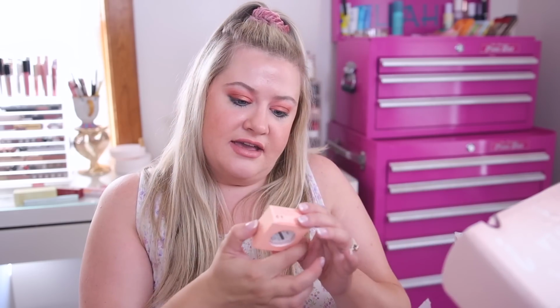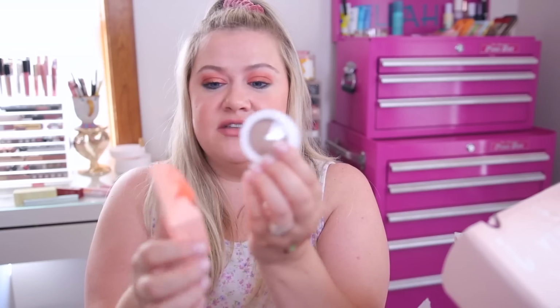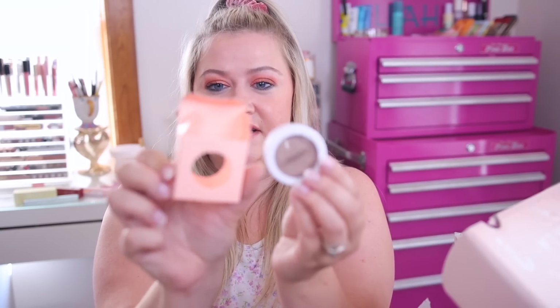I also got this Super Shock highlighter in the shade Wisp. I think this is one of their popular ones too. I love their Super Shock ones. I have the big ones and I use them all the time. I know this is a great everyday shade for all skin tones, so I do want to go ahead and put this in the giveaway. I have so many of their Super Shocks already, so I think you guys would love this one.